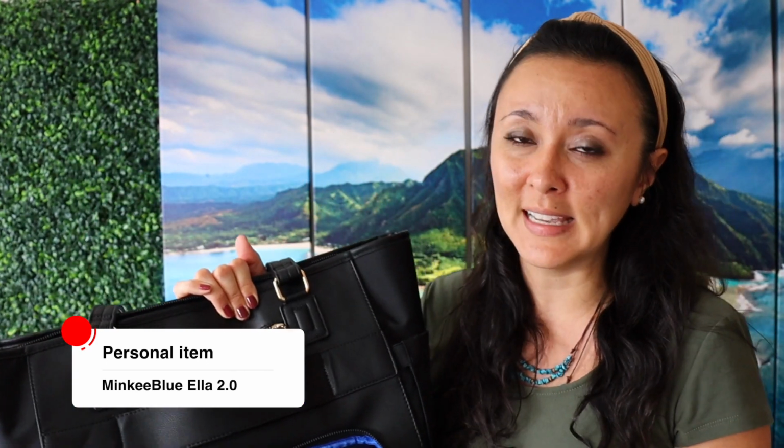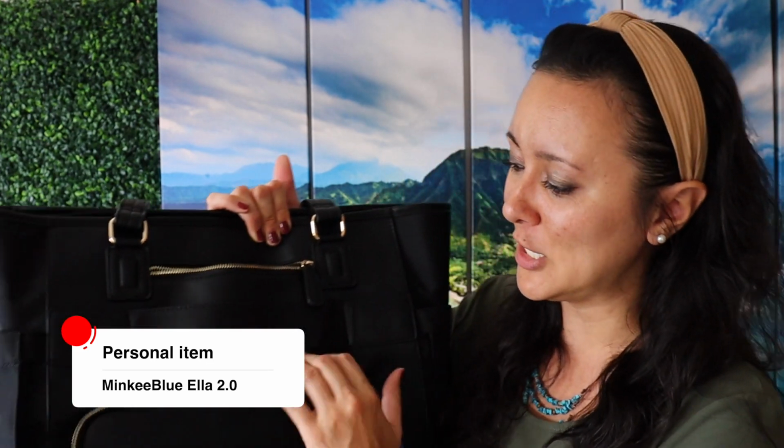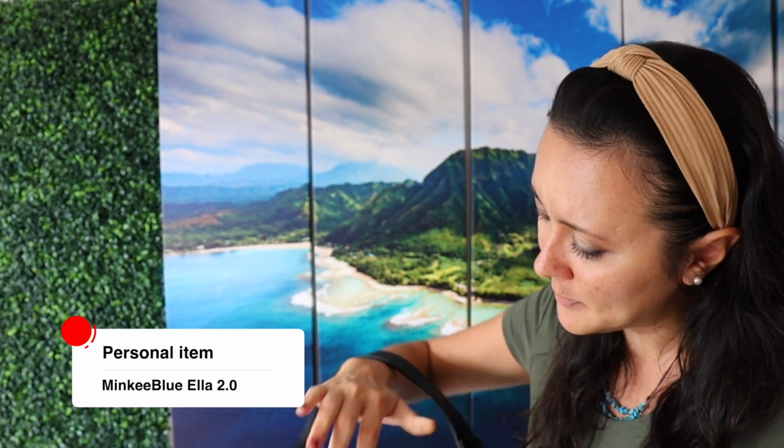So for me personally, because I'm going to be going on a long flight, I'm not necessarily going to be bringing a lunch bag because I typically will buy food at the airport. However, I am definitely using this partition to separate my stuff. Now for this bag in particular, what's really, really cool about it is that partition that I mentioned before.